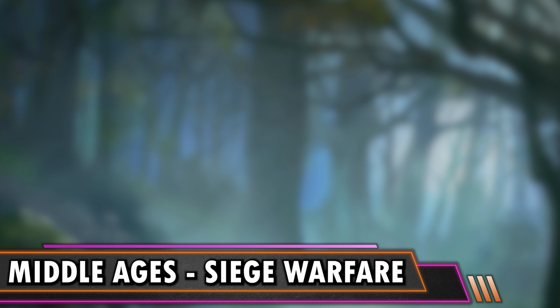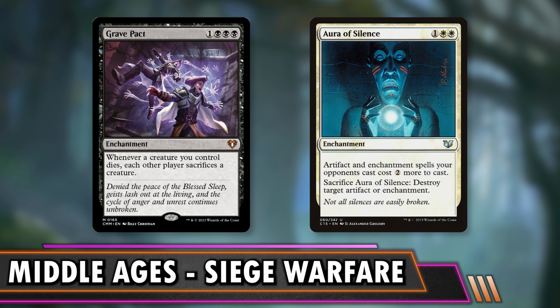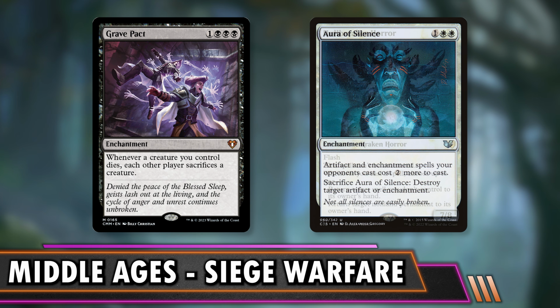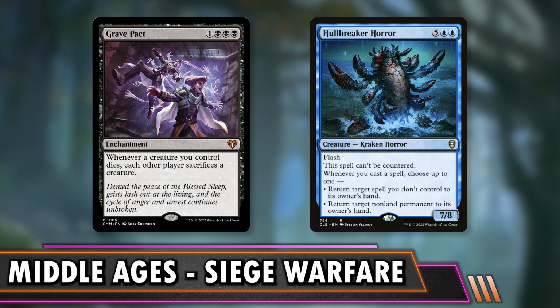You love Aura Shards, for instance. Aura Shards is great. Aura of Silence is another one. Grave Pact is very common in the sacrifice decks. That just sort of says, you can't introduce new creatures into this game until you figure out how to answer this. And Hullbreaker Horror is a mix of all of them. It says, you're never going to resolve anything. It's like, get wrecked, noob.